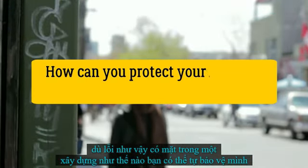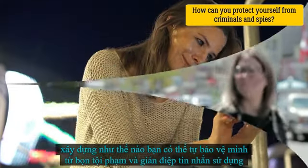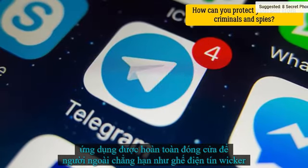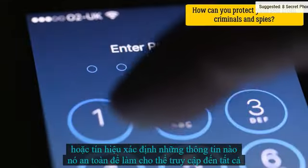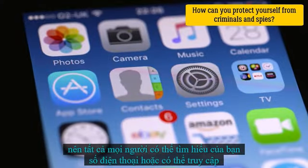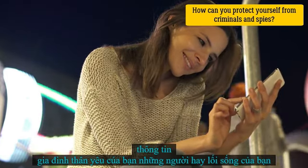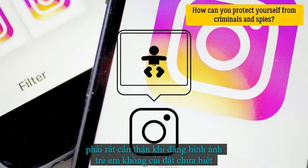How can you protect yourself from criminals and spies? Use messaging apps that are completely closed to outsiders, such as Telegram, Chair, Wicker, or Signal. Determine what information it's safe to make accessible to all. Should everyone be able to find out your phone number or have access to information about your family, loved ones, or your lifestyle? Be very careful when posting photographs of children.